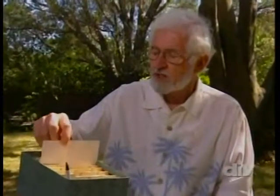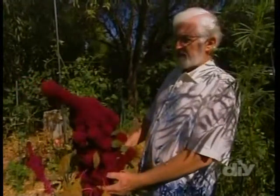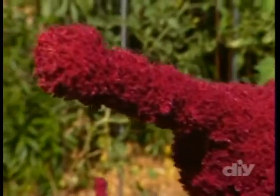And while this may seem a tad eccentric to you, there's a method to his madness. It's how Tony determines what wild and wacky things should be planted next. One thing I've always done is go through the seed catalogs, and if it says amaze your neighbors, I'll buy it.